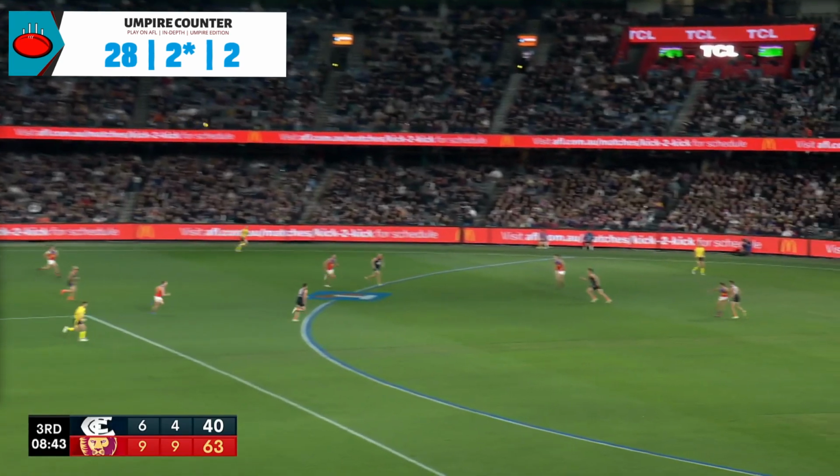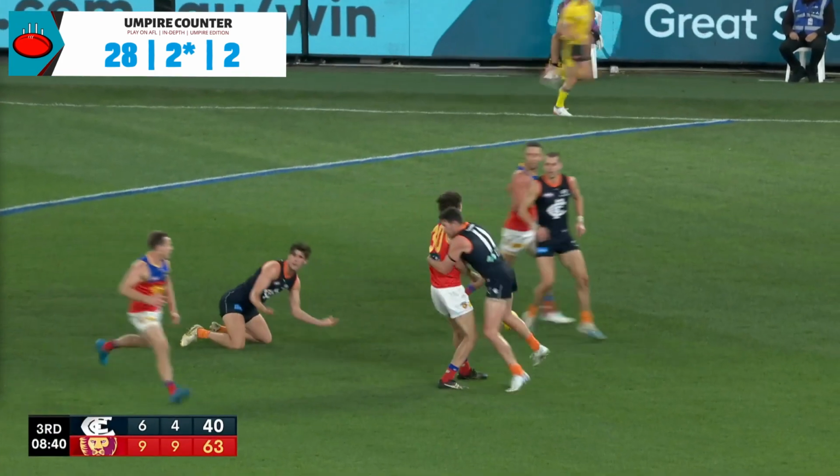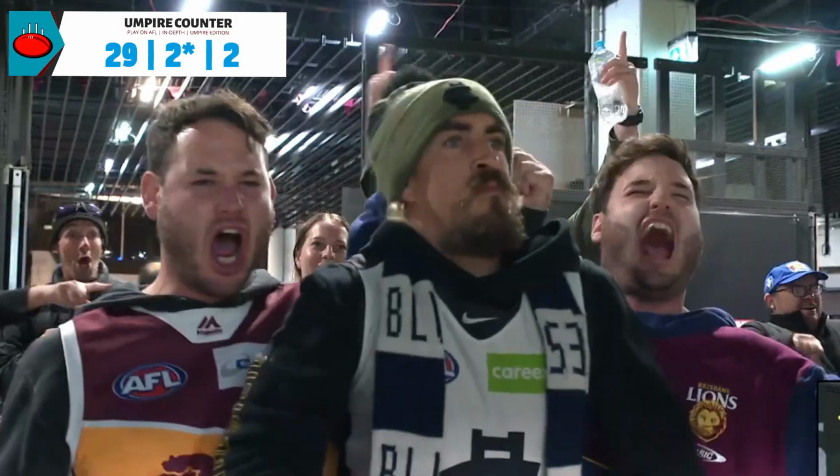A high contact call against Hipwood favours Young, clips him on the back of the head, and a slight arm interference as well. Cameron on the end of another goal. I think that's his 4th, but in this case it doesn't matter because these 3 do.